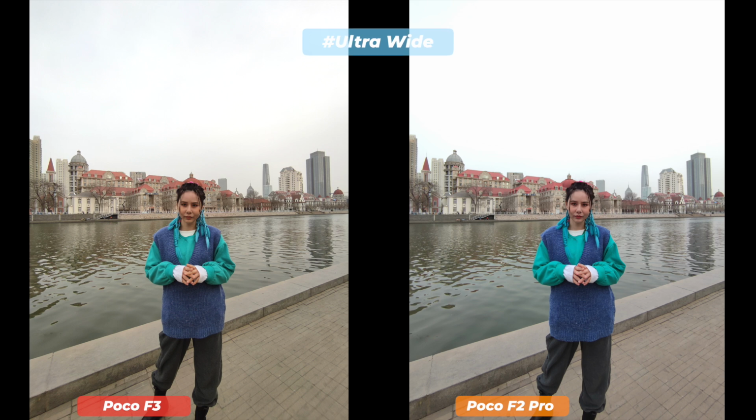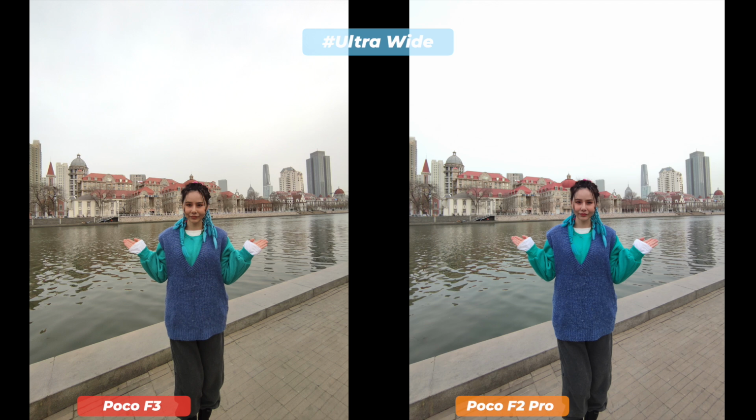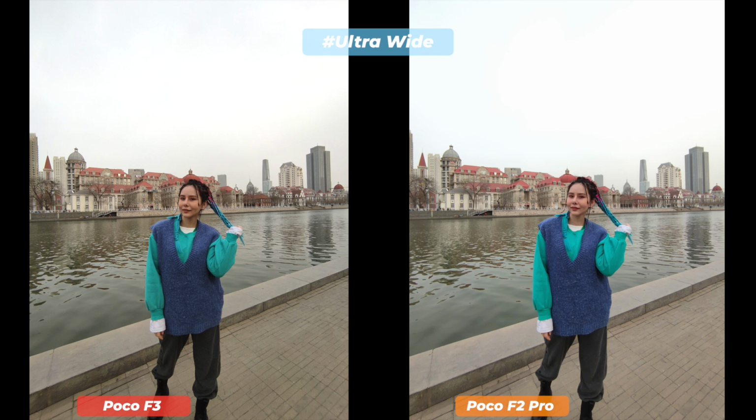The first thing you would notice in ultra-wide photos is field of view. FOV is a bit wider on Poco F2 Pro. Also, Poco F2 Pro got a bigger 13 megapixel sensor for ultra-wide shots and Poco F3 got a pretty ordinary 8 megapixel sensor underneath that ultra-wide lens.